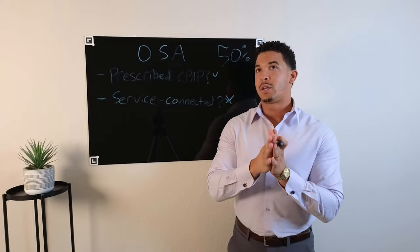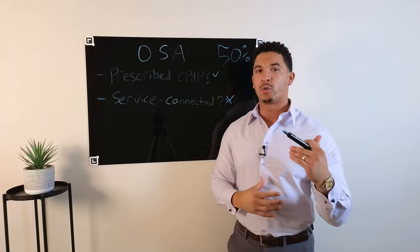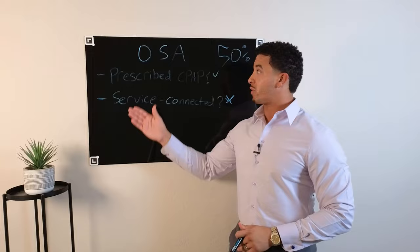Let's say you have a back condition, something like that. For physical ailments, typically the route to go is through weight gain. So hey, your right knee affected your ability to exercise, which led to weight gain, which of course is a major risk factor for obstructive sleep apnea.